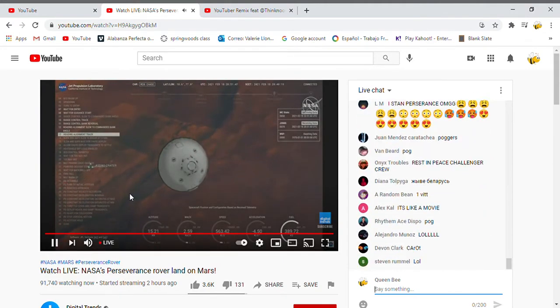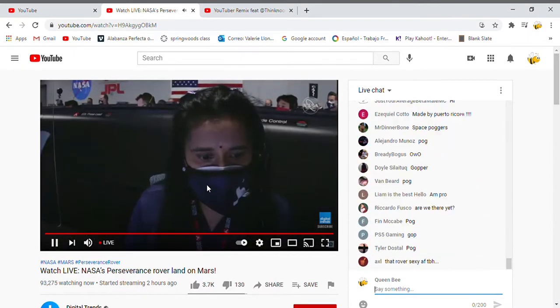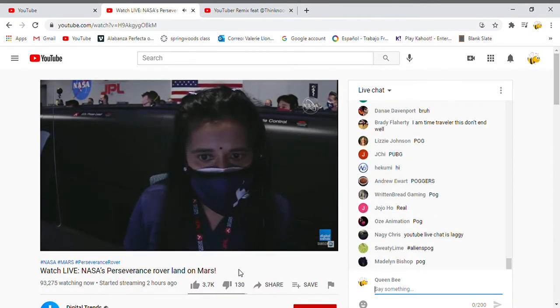Our current velocity is about 550 meters per second at an altitude of about 15 kilometers from the surface.